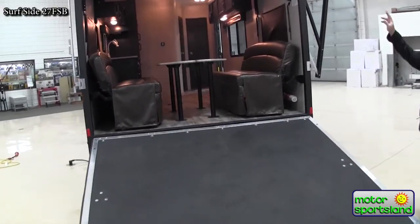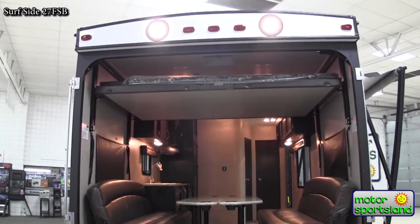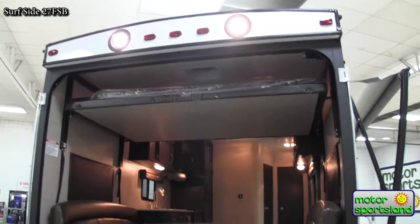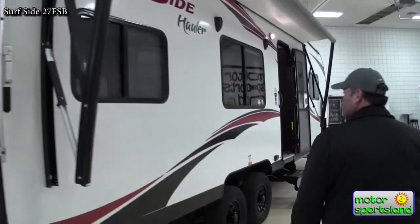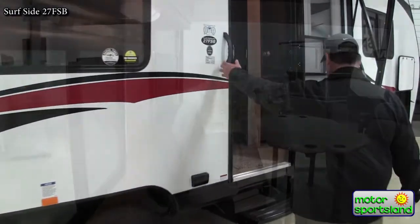We do have 2 big spotlights up on top for night riding and loading up in the evenings, and that's a pretty nice feature to have when you're sitting around back here after the ride as well. Well, let's go inside, guys, and go check out the interior of this Pacific Coachworks.